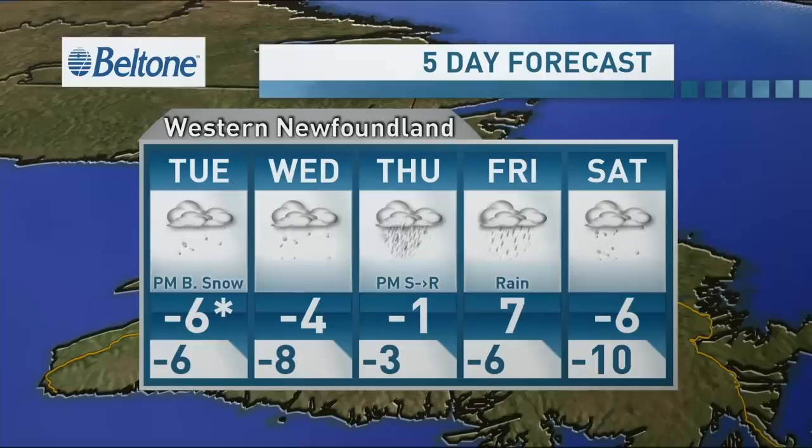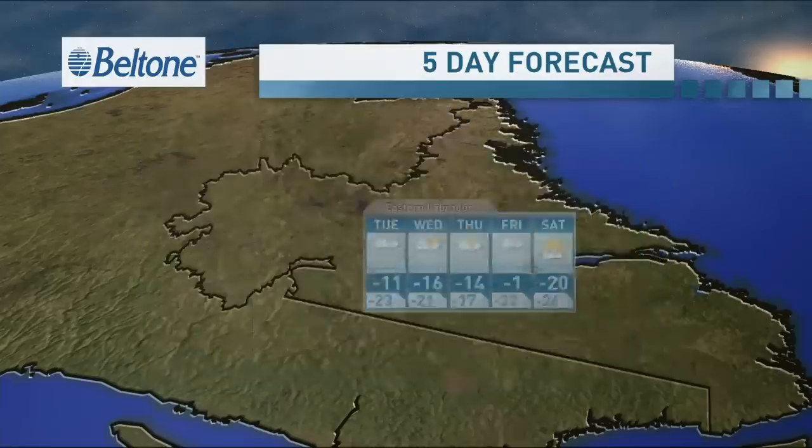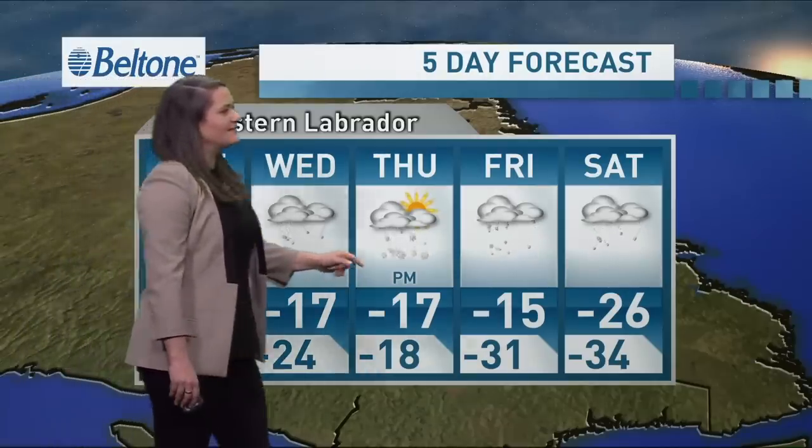Generally gray is the story for western Newfoundland, so snow will change over to rain towards the overnight hours of Thursday, and then continue on Friday with a high near 7 degrees. Temperatures by Saturday are going to be sitting in the -6 degree range. For eastern Labrador, look at that temperature on Friday. Mild at -1, but it does look like things will stay as snow. And then for western Labrador, not the case. We're going to see temperatures head back towards seasonal, so in the -teens, and then right back down to the -30s for the weekend.